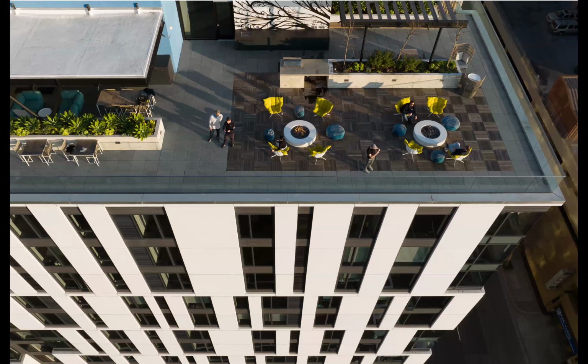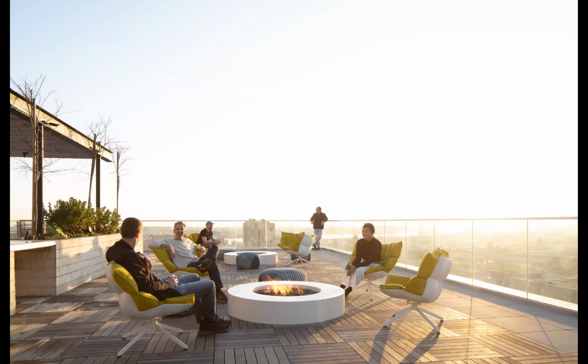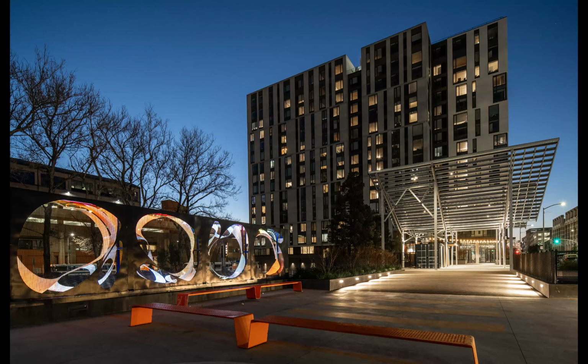And the roof deck is fabulous, with an angular feel. A landscape architect designed the roof deck, and you can collaborate with them. The building also shares an open plaza, the structure that we designed, a shipping container kitchen for a future restaurant, the basketball court, and the wonderful art fence by artist Ben Troutman.